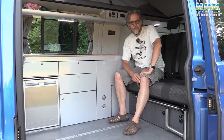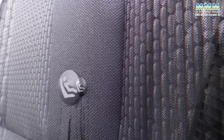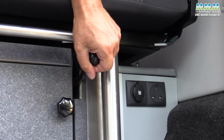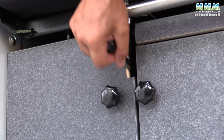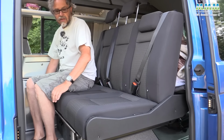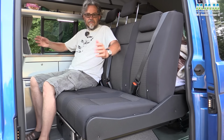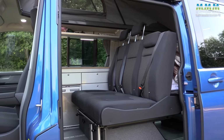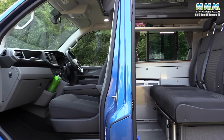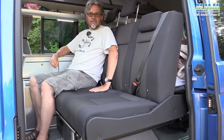Now, this Rymo Variotech 3000 seat system also comes with 2 ISOFIX points. Great if you've got kids. But the really important part is that it slides along these rails in the floor. Just release these 2 catches and lift up this bar, and it simply comes all the way forward. And now, if you're a 5-seater car, well, you've got plenty of legroom still, and you're nice and close to those in the front. Really important if you've got young children that they're close to mum and dad up front.